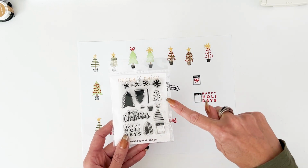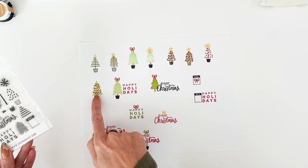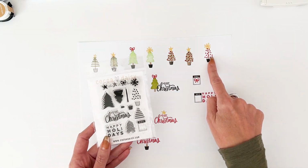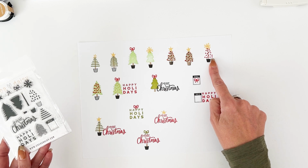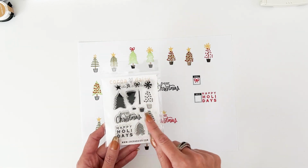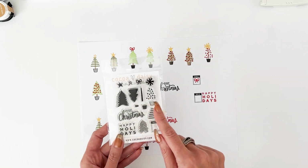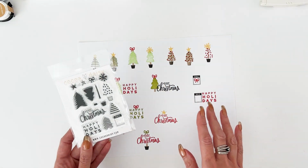Now you have the little lights as well. So the little lights you can use on any of the trees, or you can even use just the little lights with the tree trunk like I did here. So there's a lot of different ways that you can play with these and you can build these. Just have fun with them. That's the whole idea. Again, they would be great for layouts, great for tags, great for cards.